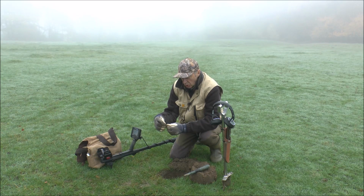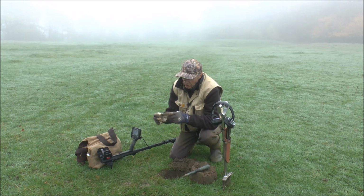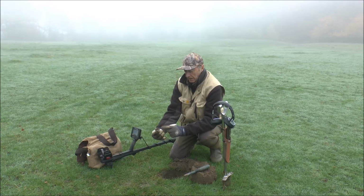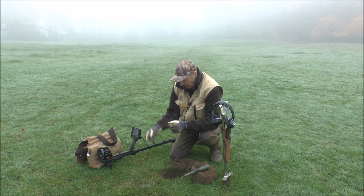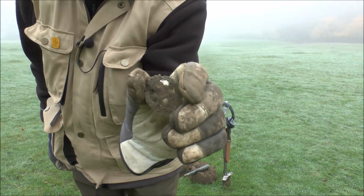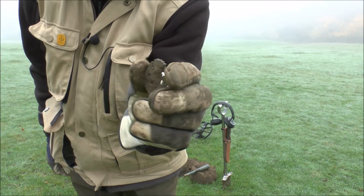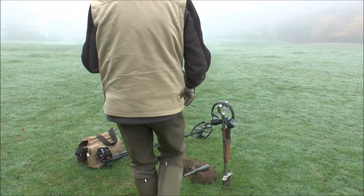The last one I dug up like this was over there somewhere, but that one was complete. It's got the pin on the back and everything, but as I say, the pin on this one's missing. I think I can see a crown or something like that, but anyway, it's a nice find. It's better than a scabby old coin. And there it is, my friends. Some sort of military, what I assume is a cap badge. Anyway, we'll pop it away and see if we can find anything else on this footpath.